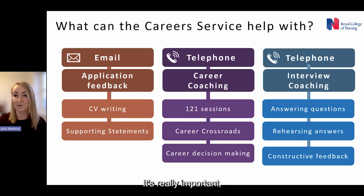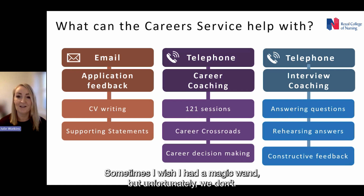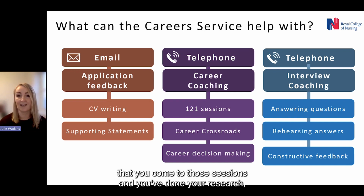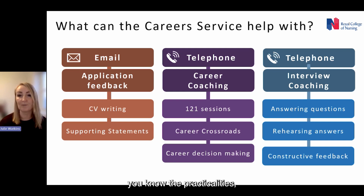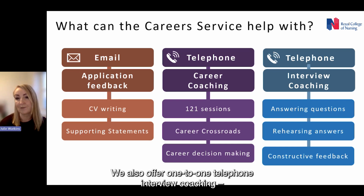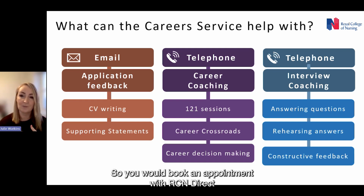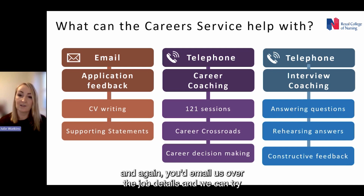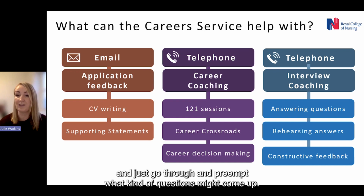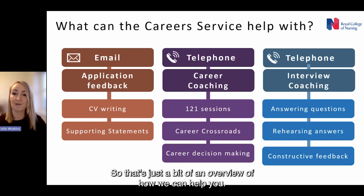That's definitely something that we can work through in one-to-one sessions and help you with some of that decision making. It's really important, as coaches, we can't tell you what to do. Sometimes I wish I had a magic wand, but unfortunately we don't. So it's really important that you come to those sessions and you've done your research, you know the practicalities, and we can help you then to navigate those next steps. We also offer one-to-one telephone interview coaching. I know somebody put in the chat around help with interviews, where we can help you one-to-one. You would book an appointment with RCN Direct, and again, you'd email us over the job details, and we can try and preempt what kind of questions might come up. It's an opportunity to rehearse that with us. So this is just a bit of an overview of how we can help you.